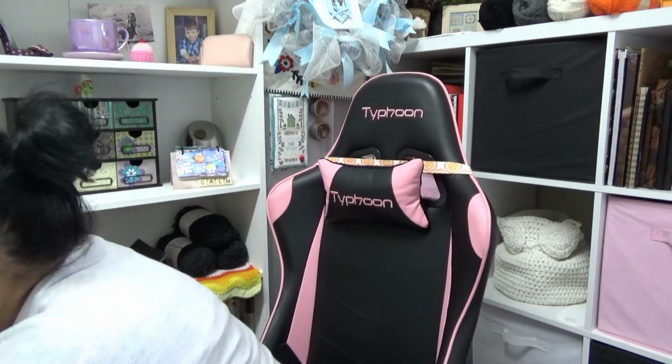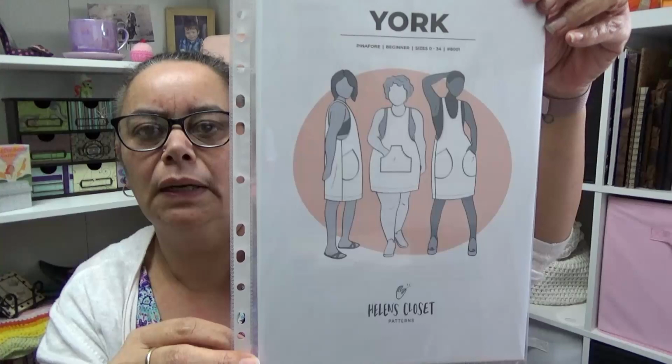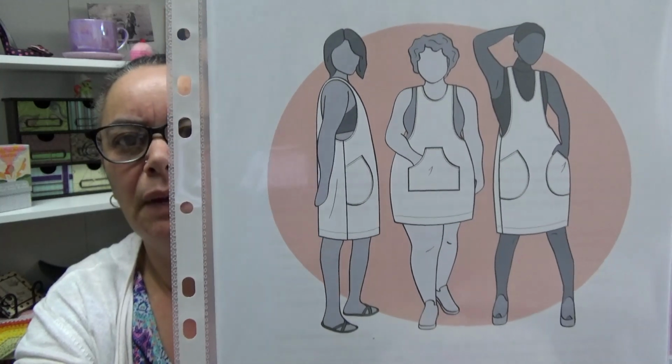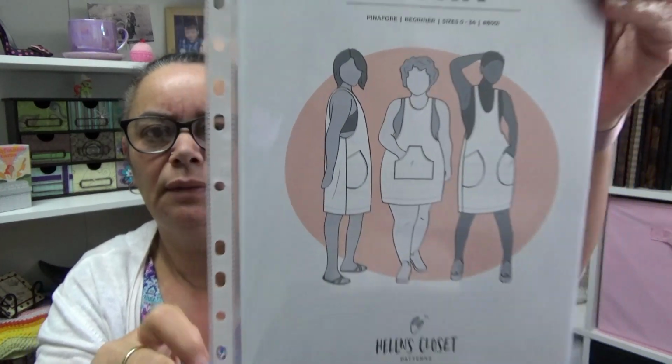What else? I've got a tiny little bit of haul. I had a lady come into work and she was wearing this really cool pinafore dress. And so her and I got talking and she told me where she bought the pattern from. So I bought the pattern and it's by Helen's Closet. And this is the pinafore. It's called York by Helen's Closet. So I think that is right up my alley for the summer. But even in the winter you could wear it with long sleeves and leggings. So I'm looking forward to having a go at making that.